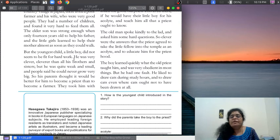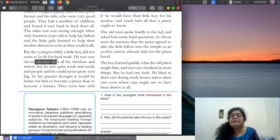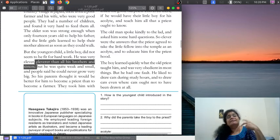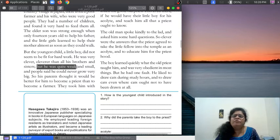He was very clever. ഹാർഡ് വർക്ക് ചെയ്യാൻ ശരീരത്തിന് ആരോഗ്യമില്ലെന്നേ ഉള്ളൂ. But his brain is very strong. He was very clever. Cleverer than all his brothers and sisters. Cleverer than, cleverer, കൂടുതൽ ബുദ്ധിമാനായിരുന്നു, than all his brothers and sisters. But he was quite weak and small.